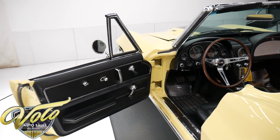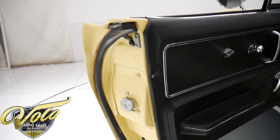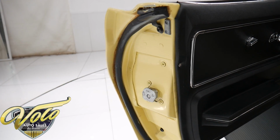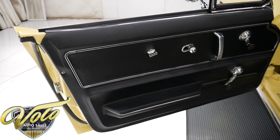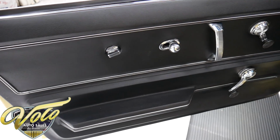So of course the door jambs are all finished off real nice. The weather strips are new. You might see some glue around the weather strips. That's how they did it at the factory. The guy had a can with a paintbrush, brush the glue on, and then they'd stick the rubber. So that's correct. A door panel and all of its hardware looks absolutely like brand new.